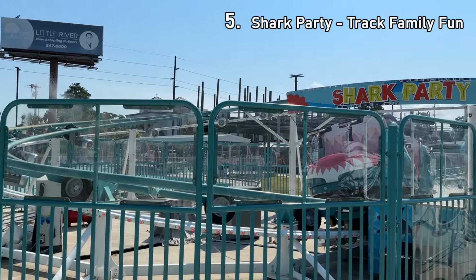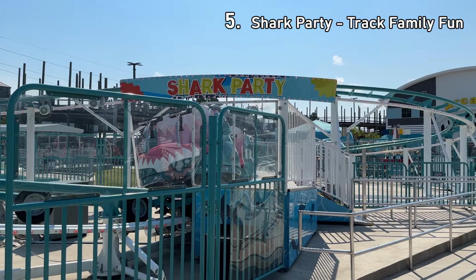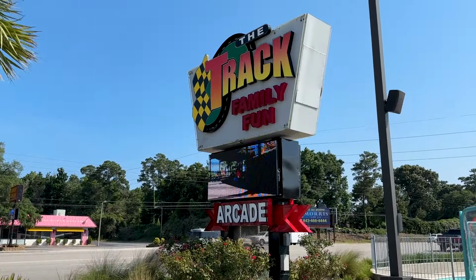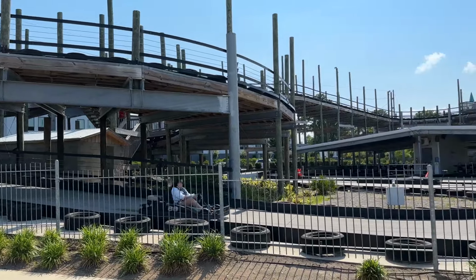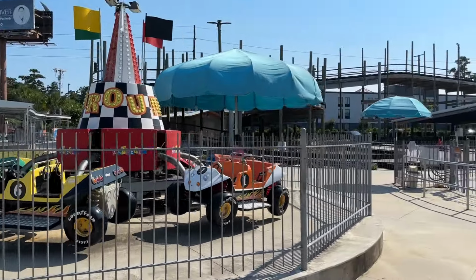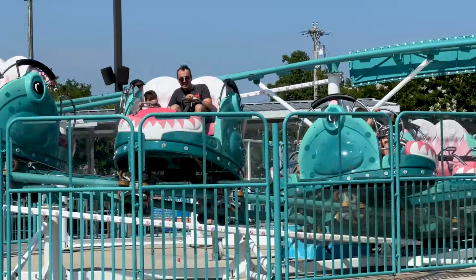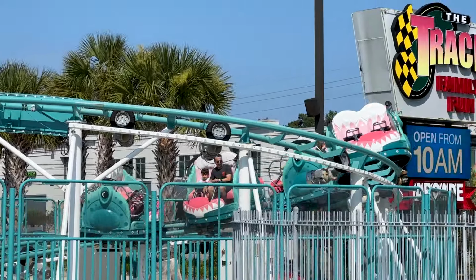Number 5. Shark Party, Track Family Fun. One of 3 coasters by SBF Visa that you can find in Myrtle Beach, Shark Party operates at the Track Family Fun Center, a small complex that features an impressive multi-level go-kart track, an arcade, and a few small flat rides outside. The only coaster here is Shark Party, and it's your typical SBF Visa figure 8 spinning coaster. If you've been on one of these, then you've pretty much been on them all.